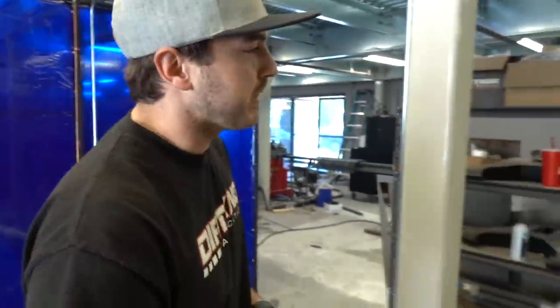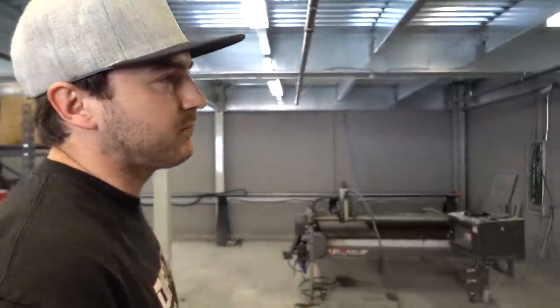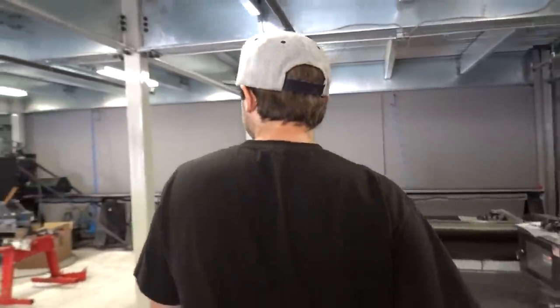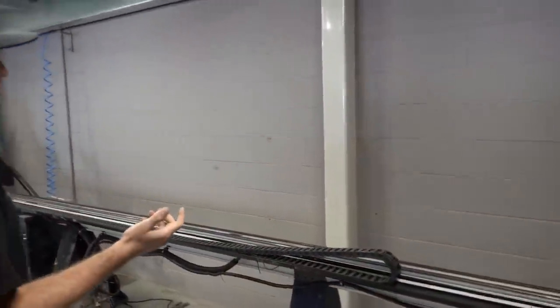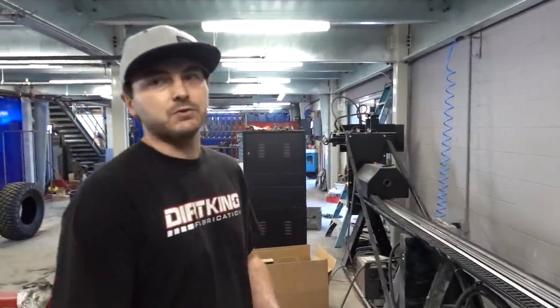Right. And so that's the normal flow through the shop. Yeah. But I'll show you, we have some custom stuff next door. Okay. And I'll show you kind of what we have going on there with the custom parts. Gotcha. Like all of our tube parts are done on this. This is a CNC tube cutter. This will do like our tubular control arms, our bed cages, all those parts.